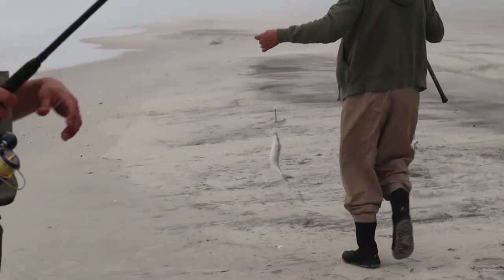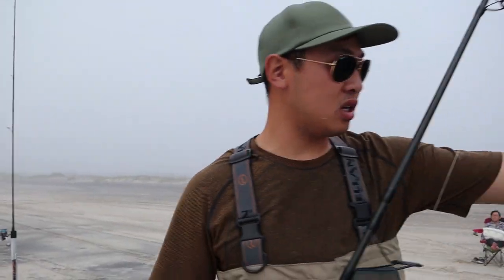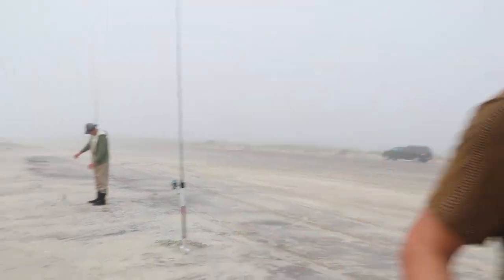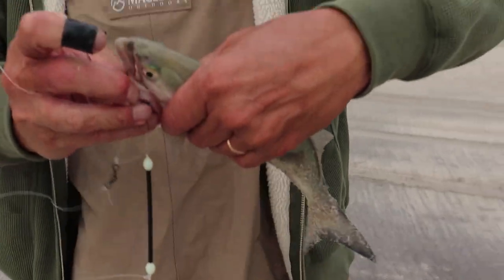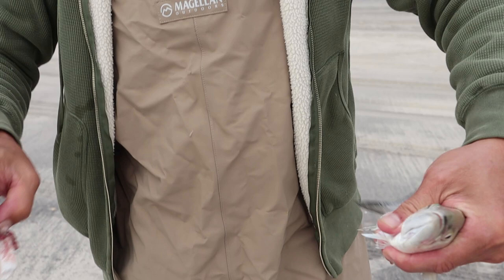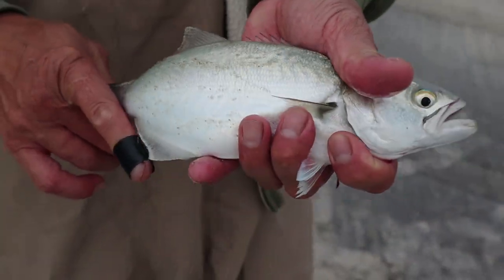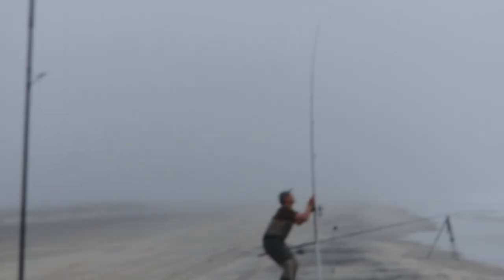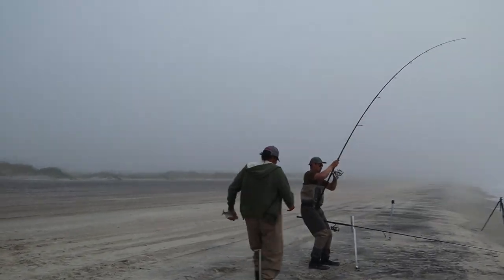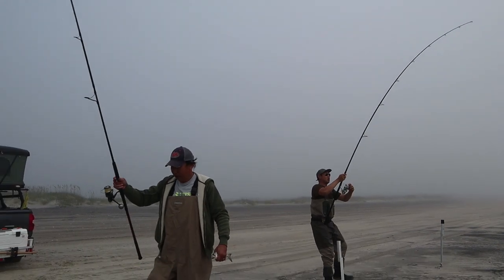That's good for bait too, keep that. Bluefish, yeah, it's a good bait size and it's also a good size to eat if we wanted to eat that. It's a cocktail size. Little baby boy. Ooh, buddy, had a bun. Come on. Oh, it's a nice one.